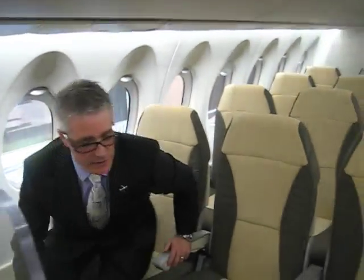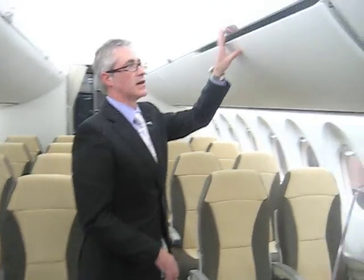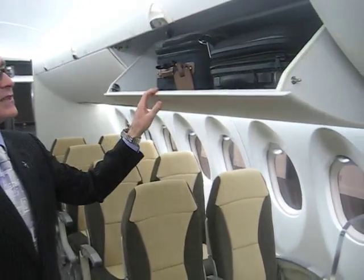So let me show you one of our key features, which would be the overhead bins in this aircraft. Where we have a first in the industry that we have a pivoting bin on a single aisle aircraft as standard equipment. And on the left hand side of the aircraft, this pivoting bin has been designed to accommodate a standard IATA roller bag, which is normally around about 20 inches tall.